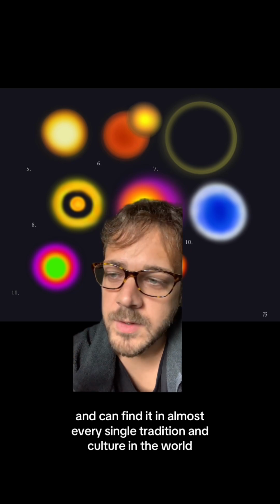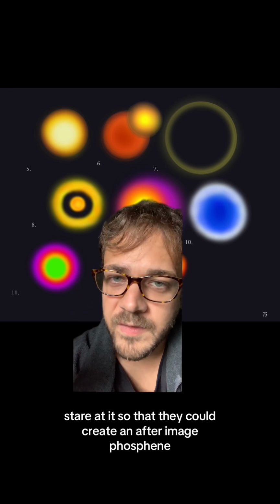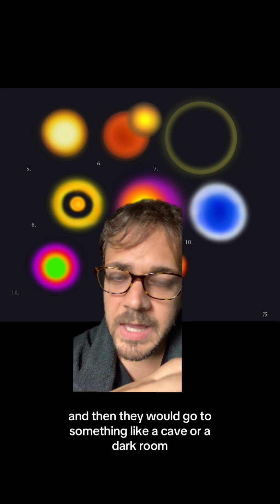in the world. What the Taoists would do was look at the setting or rising sun, stare at it so that they could create an afterimage phosphene, and then they would go to something like a cave or a dark room and meditate on it.